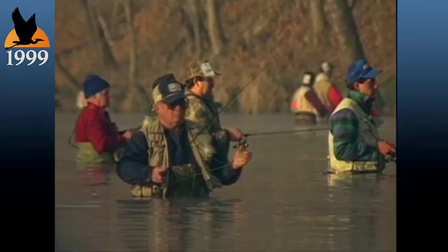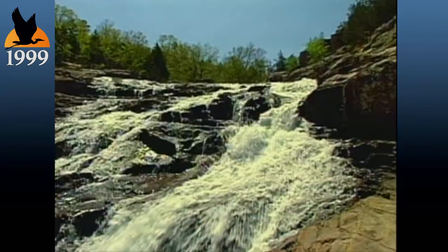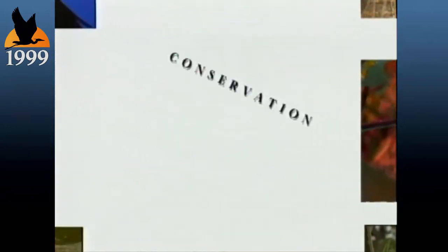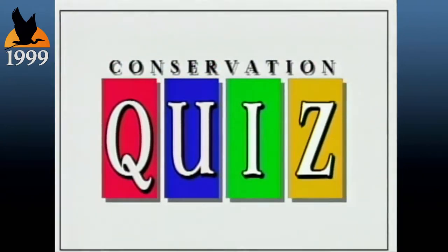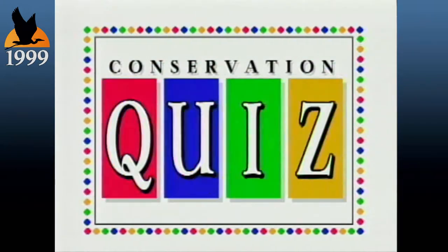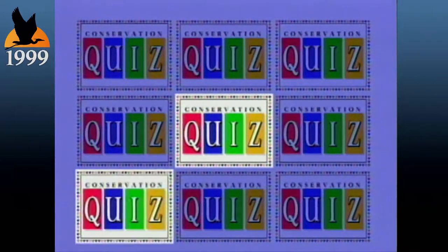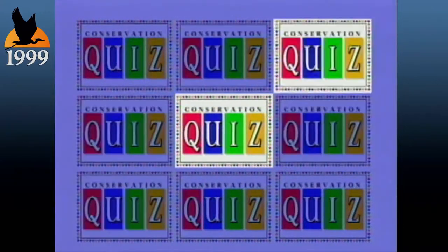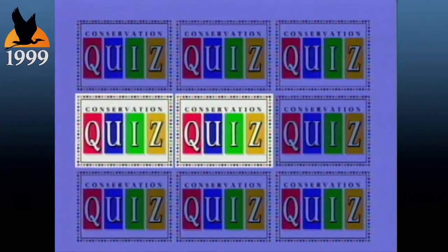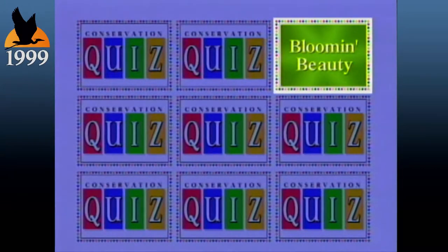Take off your hiking boots and check your tackle box at the door. It's time to come inside and play the game that's got everybody in an outdoor state of mind. Conservation Quiz! That's right, Conservation Quiz. The game you can play at home that tests your knowledge on a variety of topics relating to Missouri's great outdoors. Let's begin. The first category, Bloomin' Beauty.